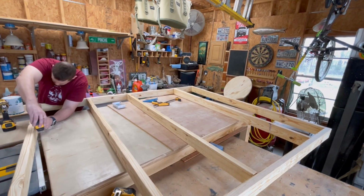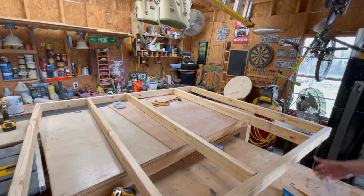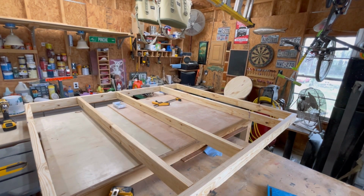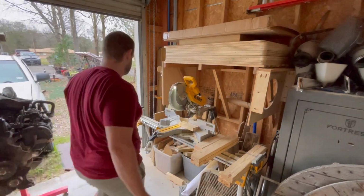All right, now that we got the nesting box all sorted out and fixed up, let's move on to building the roof. Thankfully, my table is big enough to do this in my shop, so I can cut all my material and just walk right there and put it together and carry it out.